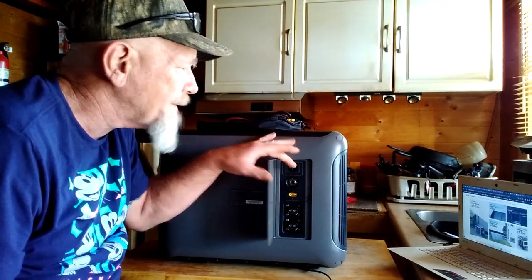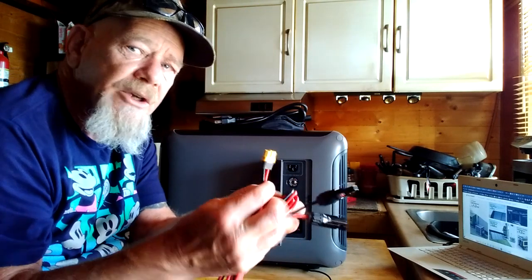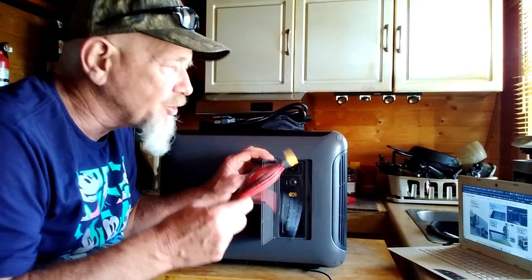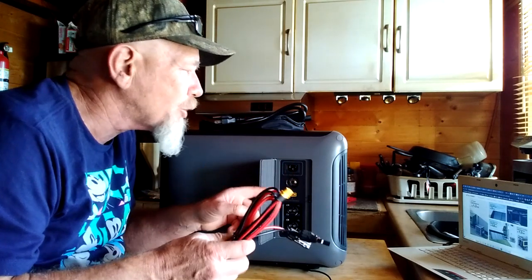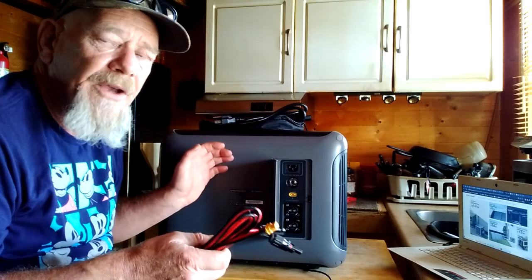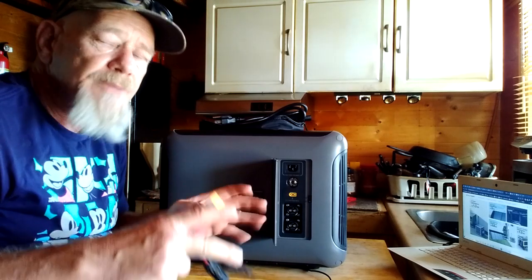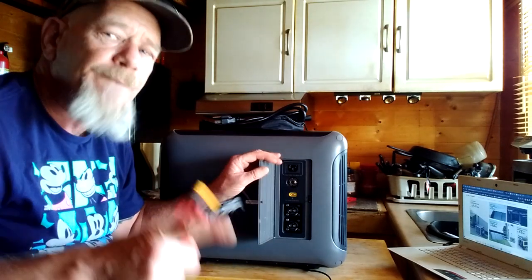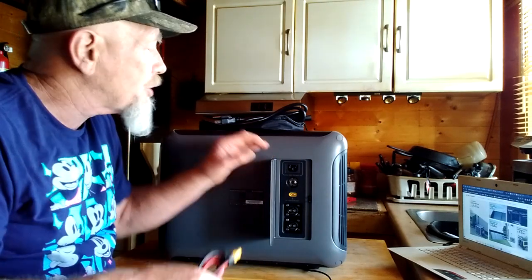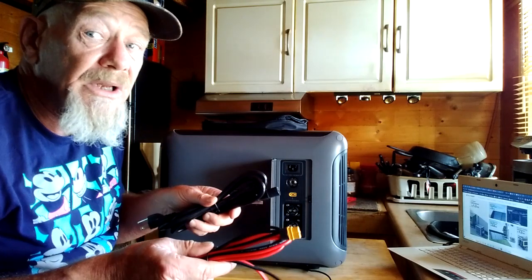And if you're charging from solar, which they send you the solar with an XT60 cord, that plugs into this port right here, and you can charge that from solar up to 1,000 watts of solar. Will charge it in 2 hours. Now, I've got a 400 watt solar panel to go with this, and so I estimate it will probably take about 5 hours, maybe 6 hours to charge this up from that 400 watt. The more solar you have, of course, you're going to charge it up faster, and you can charge this from both AC and solar at the same time, which I really like.